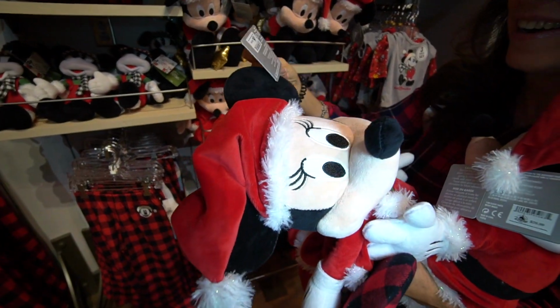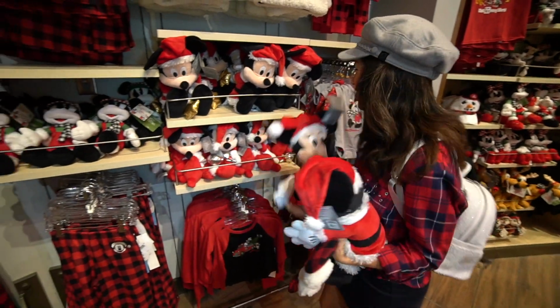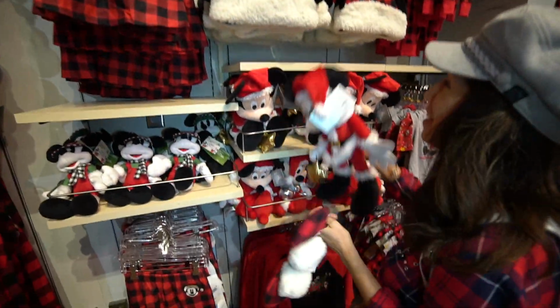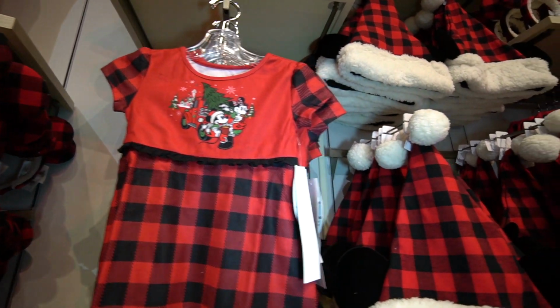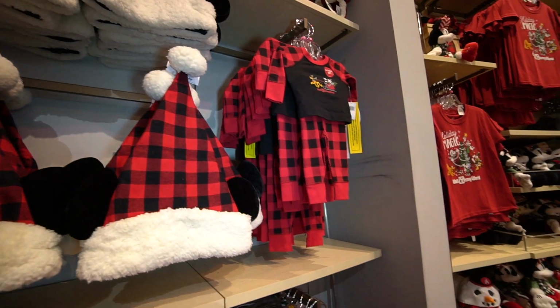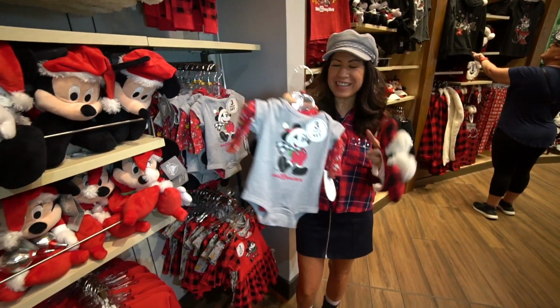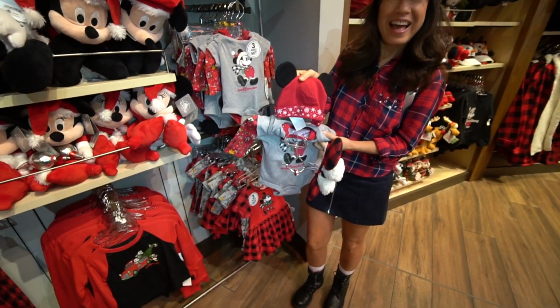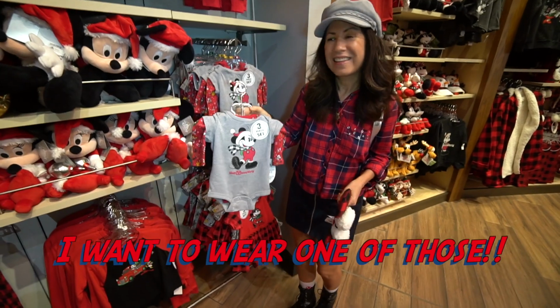Let's see what these are. It's a good present. $30. Adorable. And then they got all the kids' clothes. They got the hats. They got so much stuff. Little gifts for infants, for babies. Imagine a little baby with this little outfit. Look at this, and then check this out. The little hat with the Mickey ears. It's adorable. I want to wear one of those.